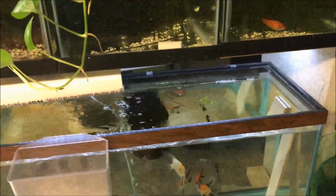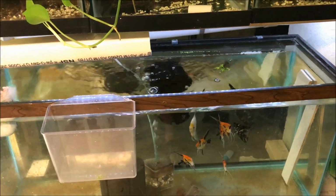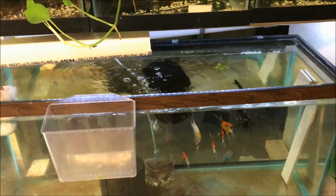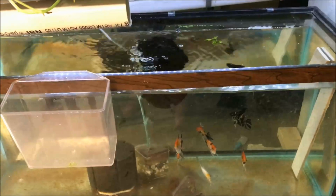What else? So I have two sets of guppies and a colony of mollies, outside.